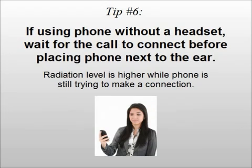Tip number 6, if using phone without an air tube headset, wait for the call to connect before placing phone next to the ear. The radiation level is higher while phone is still trying to make a connection.